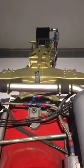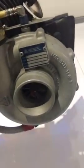Look at that gearbox, plenty of cooling. There's turbochargers by KKK. It's pretty nice. Pretty large wastegate. Very decent intercooler as well. Since they didn't have great technology there, they had to have pretty large intercoolers, which is pretty interesting.